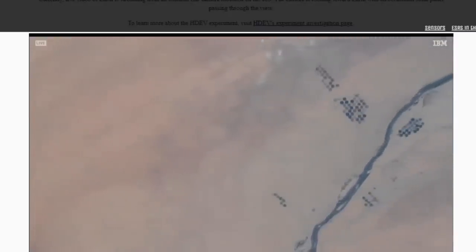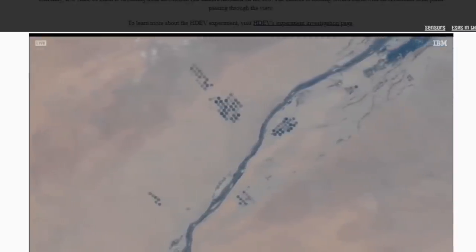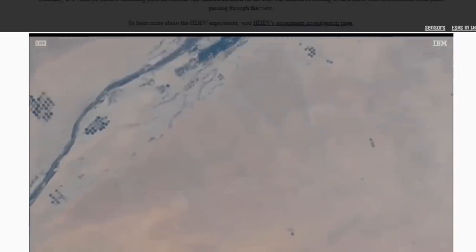I know you'll be interested because you've got some silly stuff to try and calculate here. Enjoy this beautiful scenery floating by. It's the Nile River and man-made irrigation circles seen from space. Well, how about that, guys?